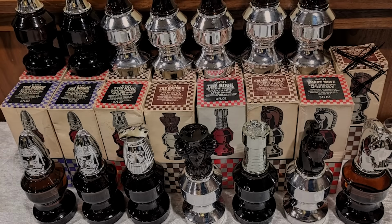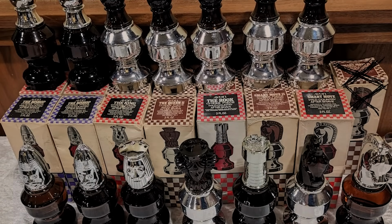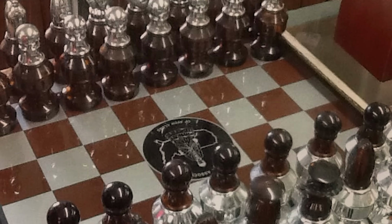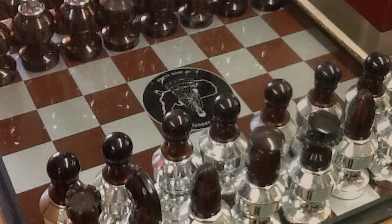Now, people definitely laughed at this one. Perfume in a chess set? Come on. But the collectors jumped on it. It was quirky, clever, and oddly classy. It was a conversation starter, and once you saw how detailed the pieces were, you couldn't help but admire it.